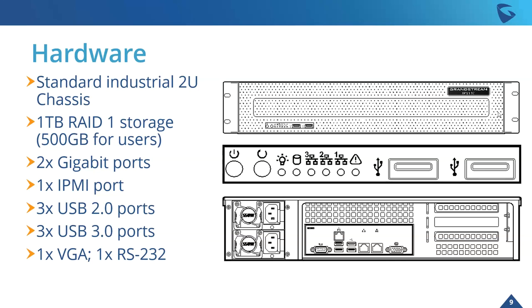Just taking a quick look at the hardware here for those who are interested in it. It's a standard industrial 2U chassis, 1 terabyte of RAID 1 storage, but 500 gigabytes of that are reserved for users. So we're talking about recordings here, primarily, contacts, and other types of memory usage. 2 gigabit ports, 1 IPMI port, 3 USB 2.0 and 3 USB 3.0 ports. These are primarily just used as additional storage for recordings. 1 VGA port and 1 RS-232 port.